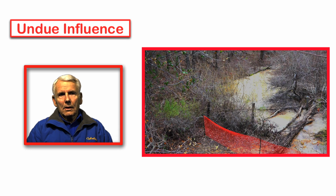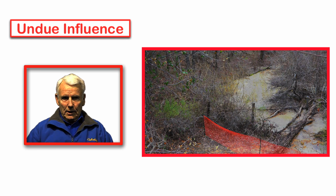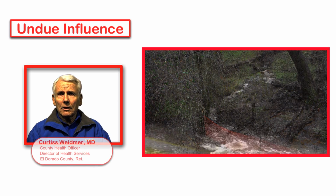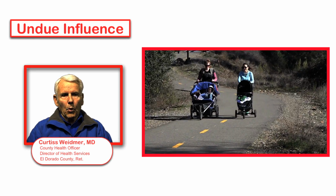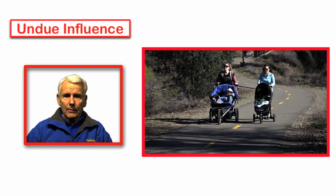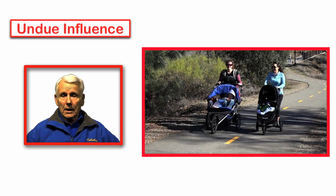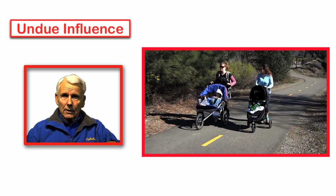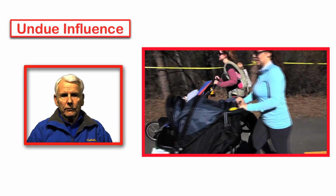And now an effluent is coming out of the bank, and it's yellow, it's turbid, it's flowing into a stream that's a tributary of Weber Creek. The walking trail is right adjacent to the site that I just described. There's very easy access for children and anyone else or animals to get down into this area where the caustic alkali exists.